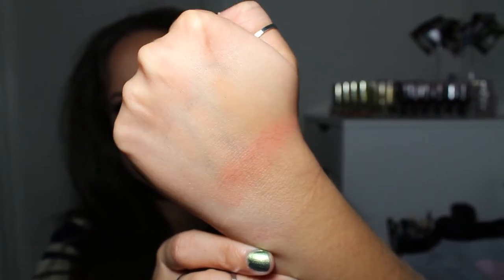Then I finally got the Benefit Majorette blush. I think this blush is so cool. This is what it looks like, it's like a little sun. It's so cute. The coolest thing about this blush is that it goes from cream to powder. And I'm not really about cream blushes because I just feel like it makes my skin look more oily. But this product literally turns into powder. It is the absolute coolest thing ever. The first time I swatched it, I was like, this is so cool. I just want it. And it smells so delicious.